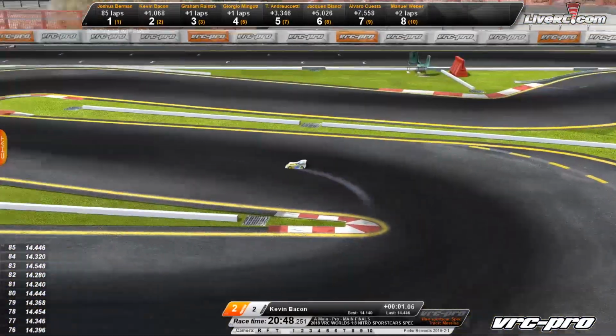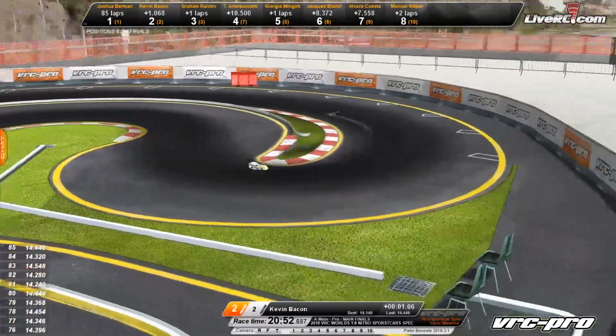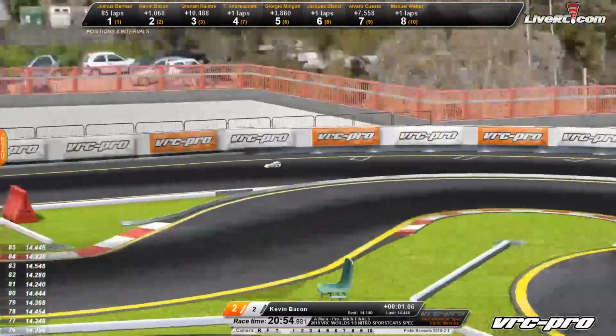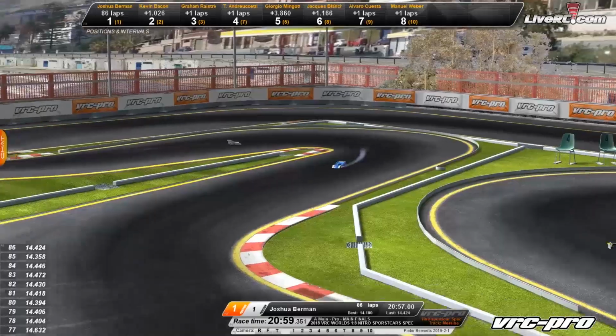Now we're at the 21-minute mark. We got Berman out front, Bacon still in second, Raystrick in third. We're looking at Kevin Bacon, and he's still got Joshua Berman in his sights. They have only been 1 second apart nearly this entire first half of the race.